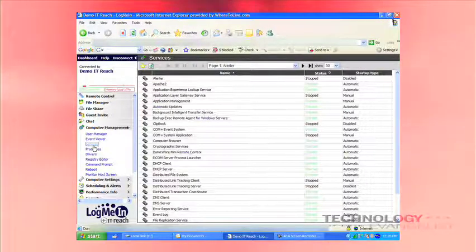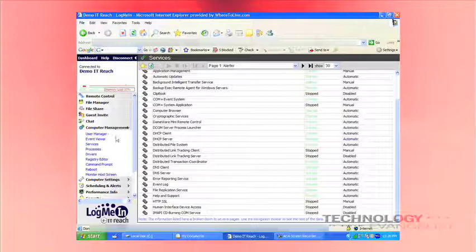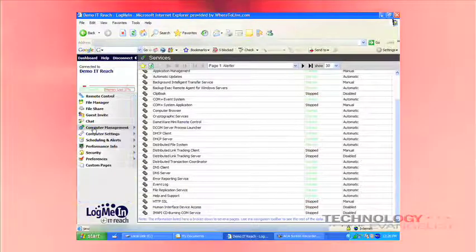I can go into my processes. I can say, you know what, let's go ahead and end this process. I can see the registry, and I can actually edit the registry right from here. So I've got full control over this machine right here. I can even reboot the machine. I can have it do just about anything. I have got ultimate control over any server or any workstation.